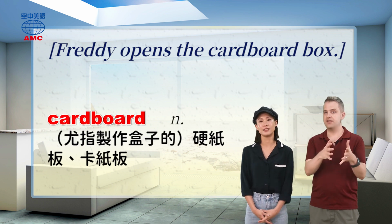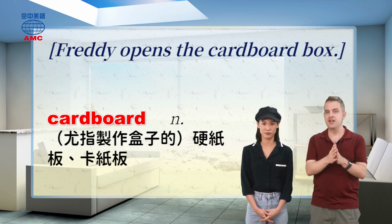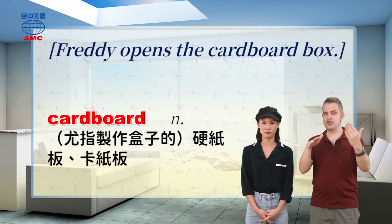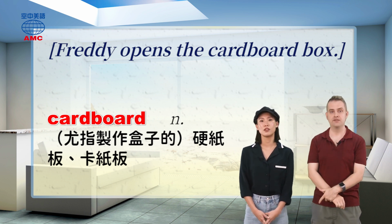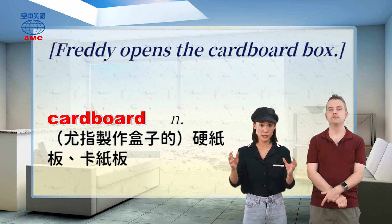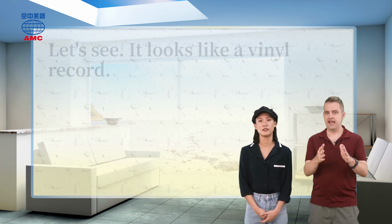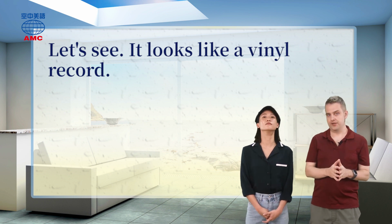Cardboard is a very stiff kind of paper, often made with a bit of paste that helps make it stronger, thicker, and able to hold its shape better. Most boxes are made of cardboard. cardboard 硬纸板或是卡纸板，那 a cardboard box 那指的就是纸箱。So what's inside the box? Freddie says, let's see. It looks like a vinyl record.